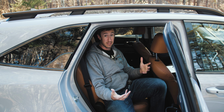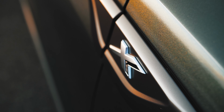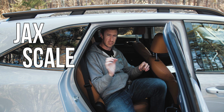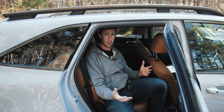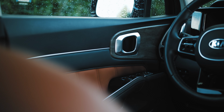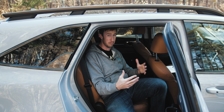I'm not really kidding either. Aside from looking more attractive than pretty much all of its direct competitors, a statistic that I measured on the Jax scale for automotive attractiveness, this Sorento is lavishly equipped for $44,000. If you go for an SX trim with the X-Line package, which is just Kia's way of saying the mostest awesomest Sorento, that doesn't make sense.